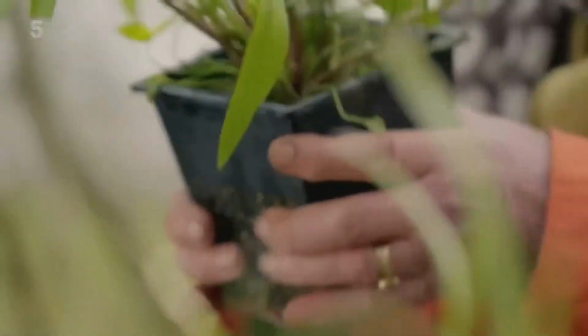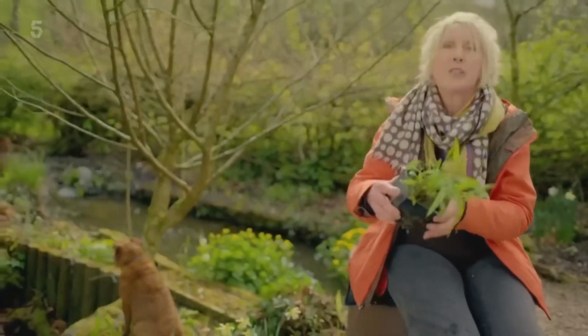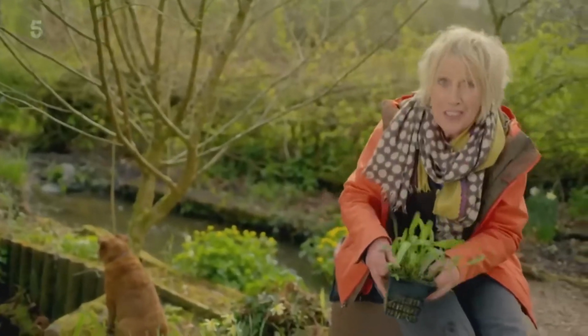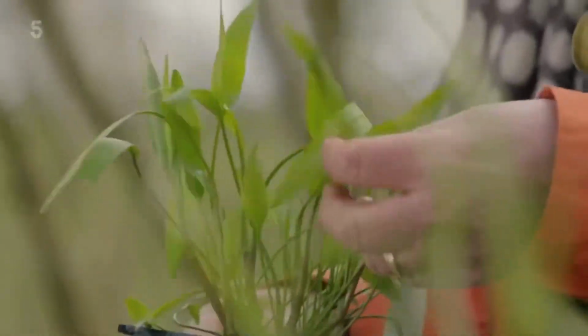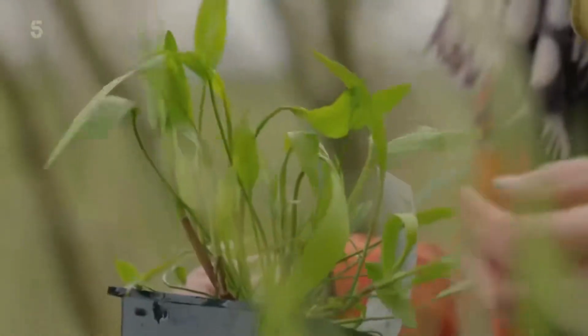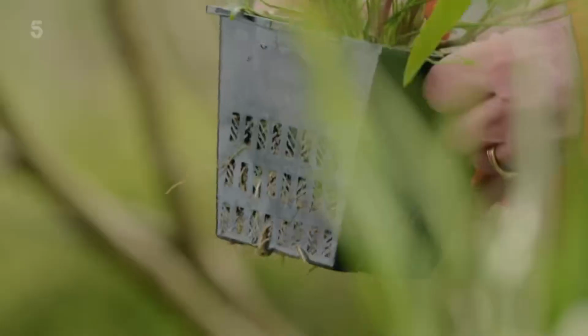I've got one here. This is the ranunculus. It's a buttercup, and its common name is lesser spearwort. So it'll make bright yellow flowers. But this is a plant which needs to be in mud or heavy soil. Doesn't have to be under the water at all, as long as it's constantly damp.